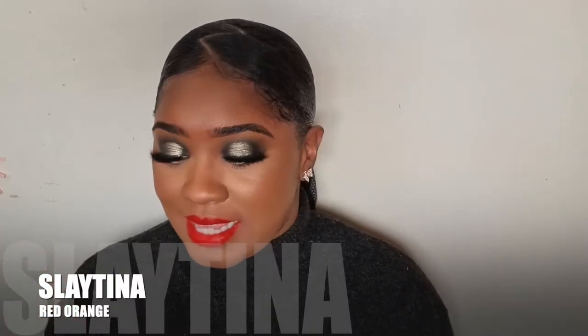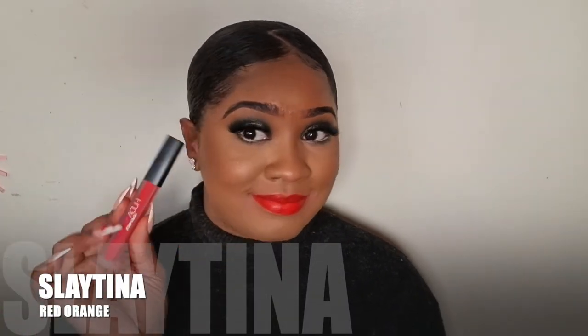So, you know, the reds don't necessarily need a lip liner. I do have a red lip liner, but I'm not gonna use it. So this is Slatina. With this one, you can tell that it's not that opaque because my top lip, which is darker, is peeking through. Nothing too dramatic, nothing a red lip liner can't fix. I do love this shade. It's a very vibrant red orange shade. I love how it feels on the lip.